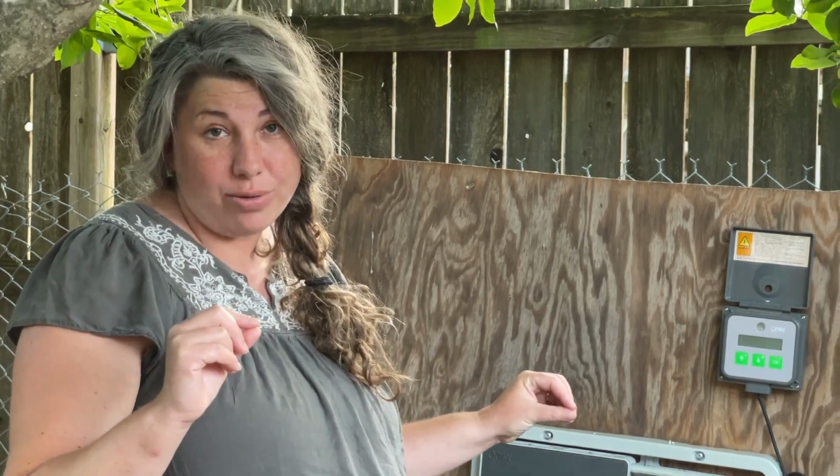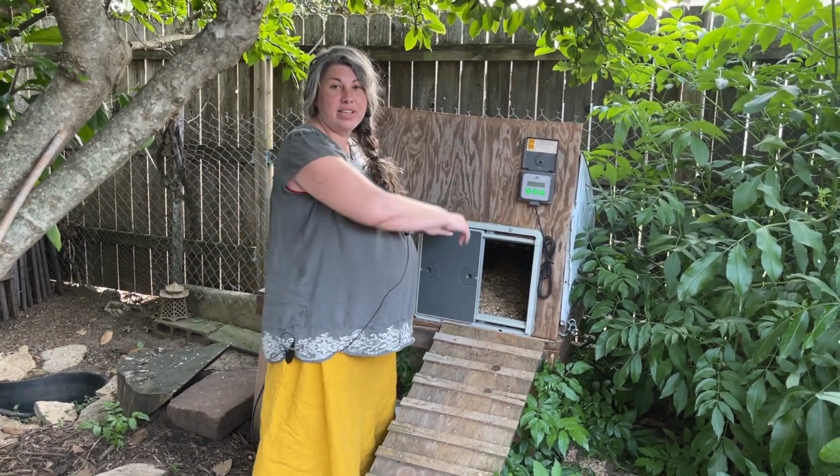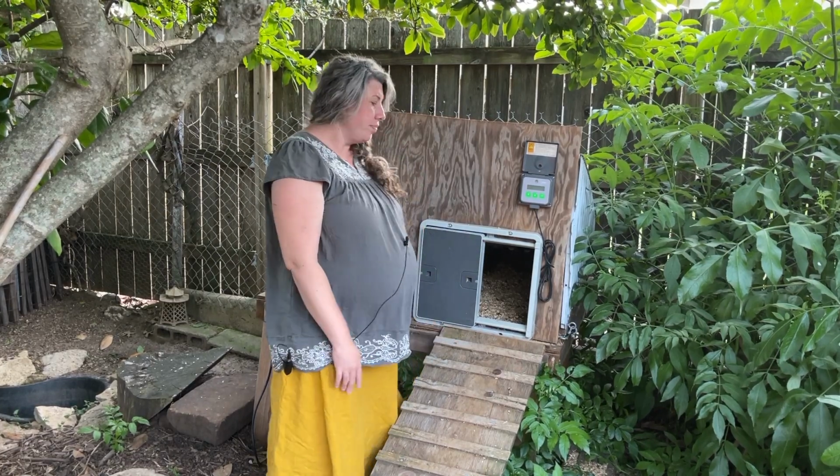The one thing that I would say is that it does stick when it's icy out. So in the winter, we have had issues with the door freezing and having to just dump water on it so that it de-ices and will close. And that's the only issue.